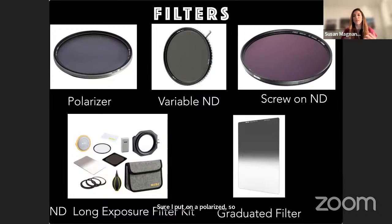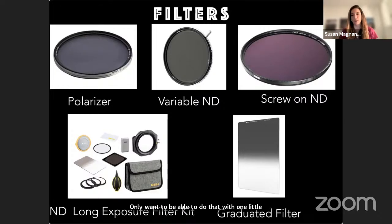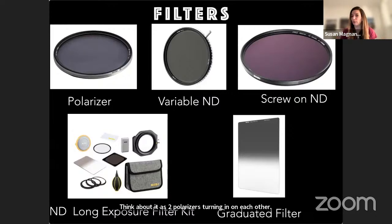A lot of people will invest in a variable ND filter when they jump into filters because it makes sense. You can shoot at 2 stops to 8 stops typically, which on paper sounds fantastic. Who wouldn't want to be able to do that with one little simple dial? But what I've learned about variable ND filters is they're not the best when you want to shoot at the maximum, like the 8-stop. I don't know about Nisi's variable ND filter. I've never used it. I only know this from my students who bring them to my workshops. When it gets to around 8 stops, think of it as two polarizers turning in on each other. They get a weird X going through their photo. So I typically don't recommend variable ND filters.